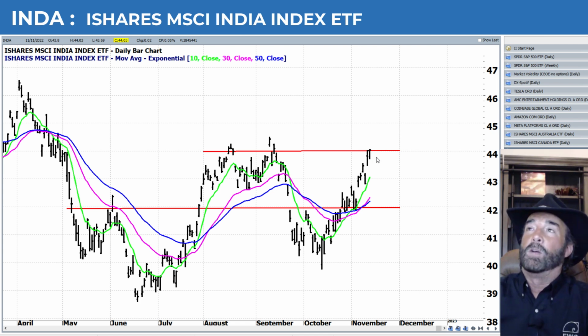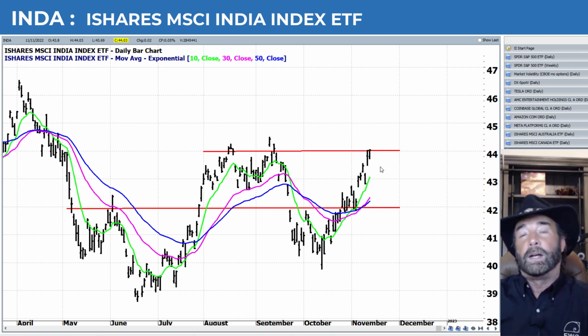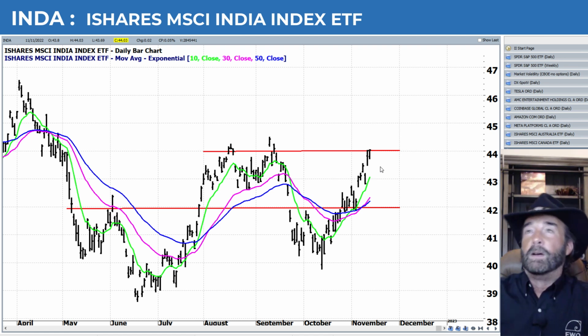Same scenario here. You want to see some backing and filling, some consolidation here. Let's consolidate this upward move, and then we can see if we have the energy to make new highs or take out the next level of resistance, if you will, and move higher from here.